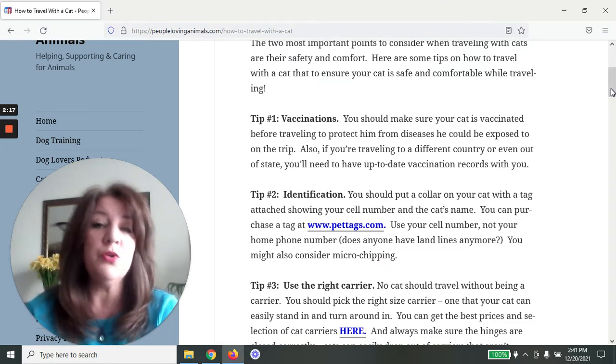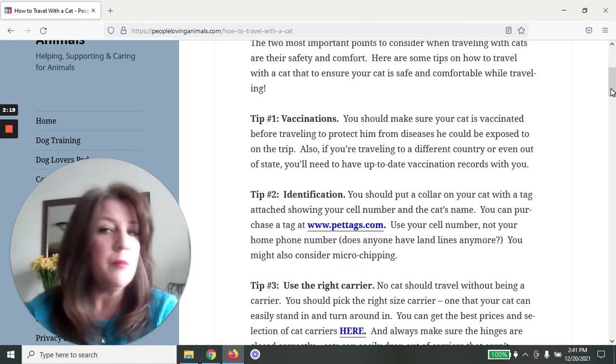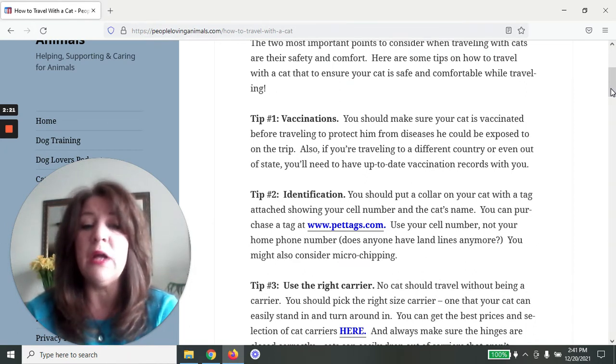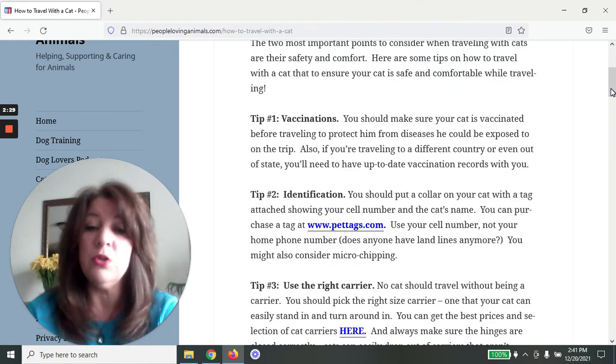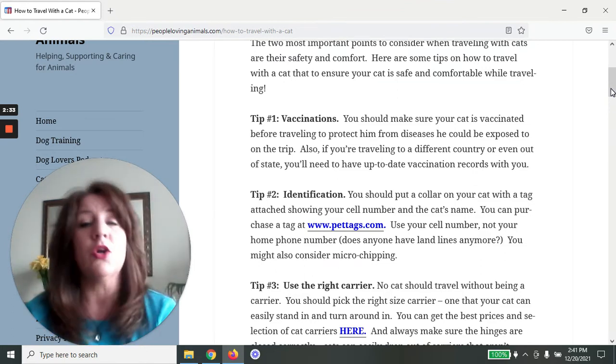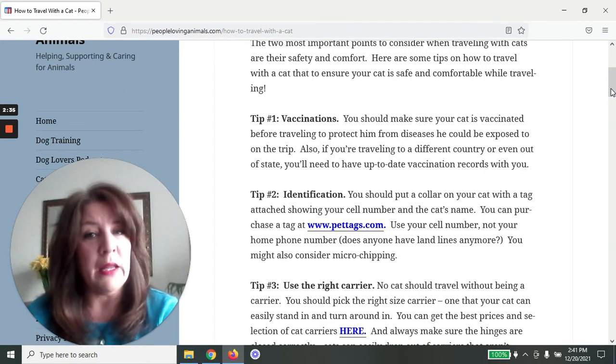Tip number 2 is identification. I think some people don't think of this. You should put a collar on your cat. Even if your cat doesn't normally wear a collar, put a collar on your cat. Make sure it fits comfortably and it's not too tight or too loose. And then put a tag on the cat's collar with your cell phone number and the cat's name.